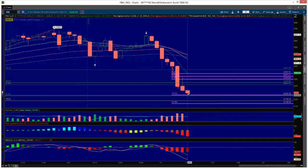So I'm not telling you have to use fibs. I'm just saying sometimes, if you don't know where something's going, those fibs come in handy, man. So that's NQ.